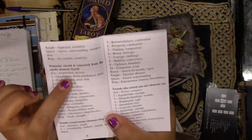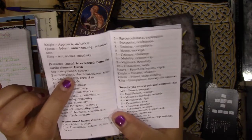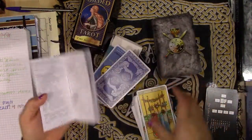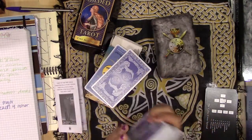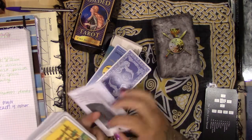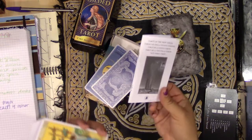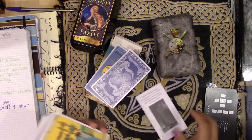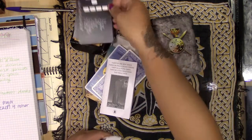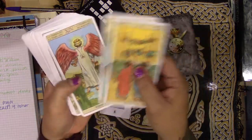So it's just very basic and plain. It's like ace, acquisition, success. Like what is that? You know what I mean? It's just very basic. So it was hard when I was teaching my stepdaughter how to read tarot with this book because she was like, I don't get it, kind of thing. But she really did like this one a lot. But here's kind of what it looks like.